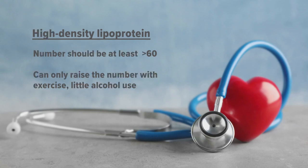HDL-C is the second component. This is the high-density lipoprotein. You want to keep this number as high as possible. Try to aim for at least greater than 60 milligrams per deciliter. Now, medications don't work to raise this number and reduce your risk. So you have to raise this number the good old-fashioned way, by losing weight, exercising, and cutting down how much alcohol and fat you're taking in.